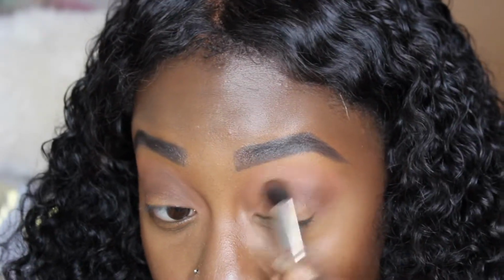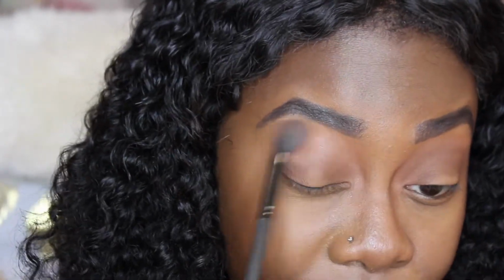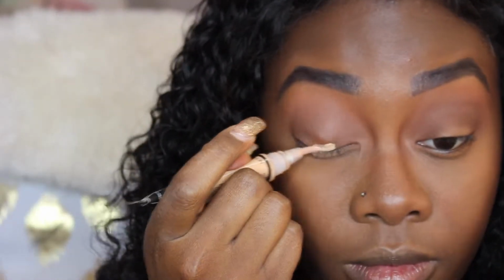And the thing that I like about these eyeshadows is that they are super buildable, so they don't give you too much pigment at first. You can really work up to it and work with it.